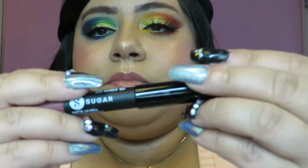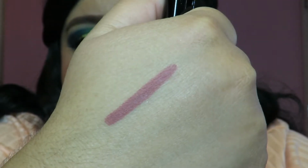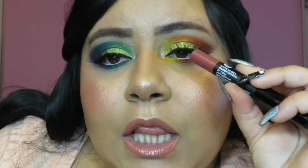And then the last add-on that I got is also by Sugar, and this is a matte. This is their Matte as Hell Crayon Lipstick in the shade Viola. Right here. This was also $3. And that's the swatch. It is a really pretty shade. That's why I got it, because I don't think I have any lipsticks like this. But watch, I'm going to end up finding one. I was actually thinking of wearing this underneath my gloss today, but I thought this was a little bit too dark for the eye look, so I went with something lighter. But I'm gonna be wearing this one pretty soon.